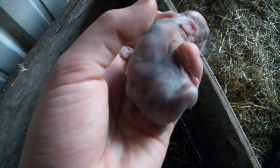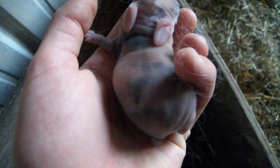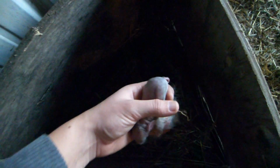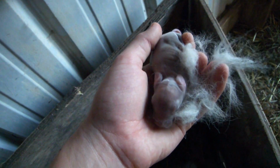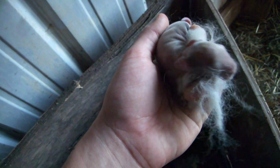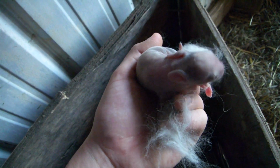Look at that! They weren't fed at all yesterday, but this morning, oh yeah, look at that belly! Let's see if we can find another fat belly. Oh yes! Oh my gosh, that's so good! I was a little bit worried since she hadn't fed them at all yesterday. But they're nice and full this morning. Oh, she's being such a good mom.